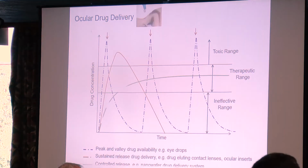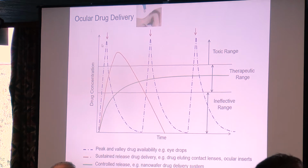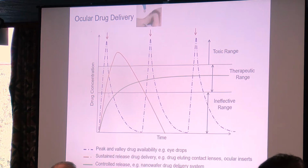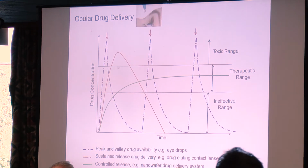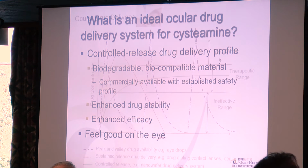This is just a kind of a complex slide. I'm not really going to spend a lot of time on it, except to say that with drops, you have this peak and valley drug delivery. So drug concentration versus time, you instill a drop, and you get this big peak where you have some toxic range, and then you have this fairly narrow therapeutic range, and then you're subtherapeutic. With sustained release drug delivery systems like a drug-eluting contact lens or an ocular insert, you got a big improvement on that. So you have less toxic range and greater therapeutic range. What you really want, the gold standard, is this controlled release drug delivery system. And that's really what we're working towards.